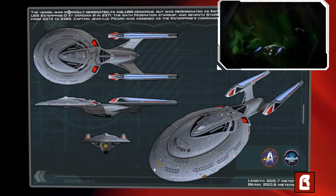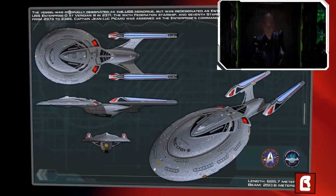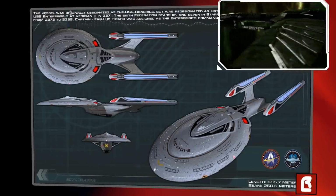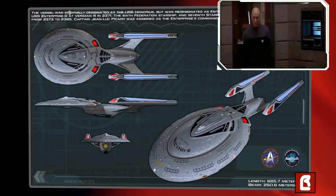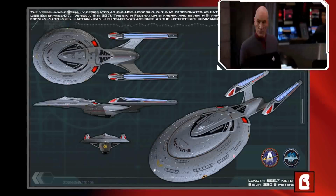Let's talk about the Sovereign's role in the Dominion War. The Sovereign class was a titan, extremely formidable. I would honestly be very interested to see a fight between the Prometheus class and the Sovereign class. I think it'd be a lot closer than people think. But for all the Sovereign's power, we don't have a lot of evidence that the ship had any significant role in the Dominion War. Most of the evidence suggests that the Sovereign class was used for diplomatic purposes.